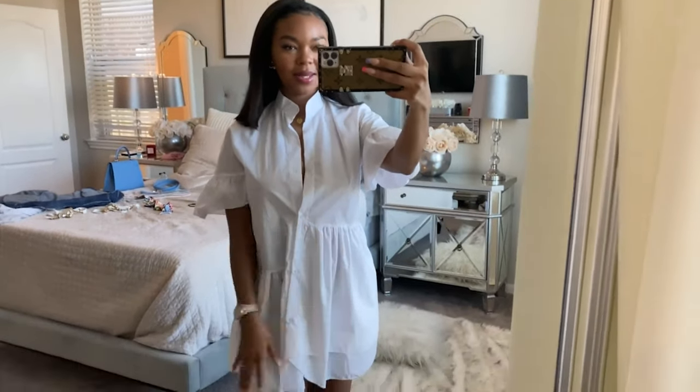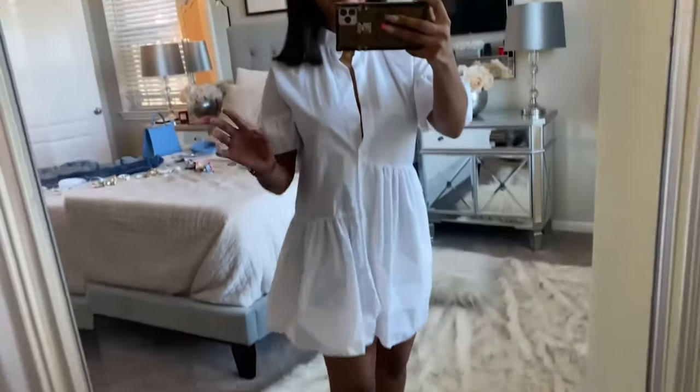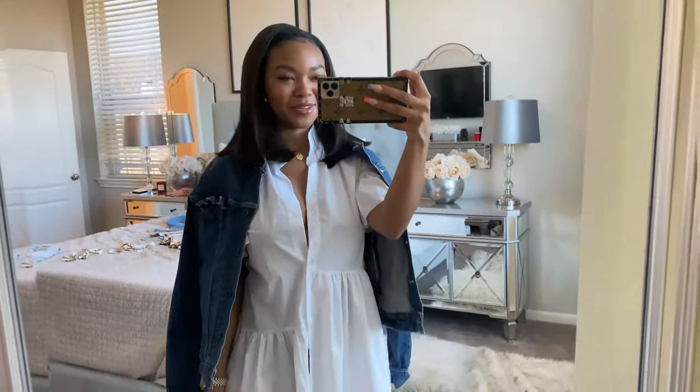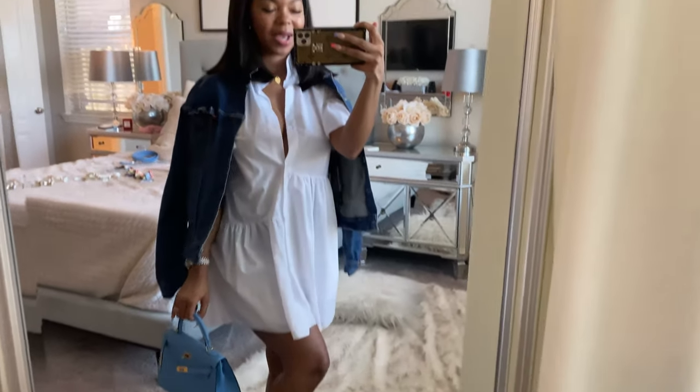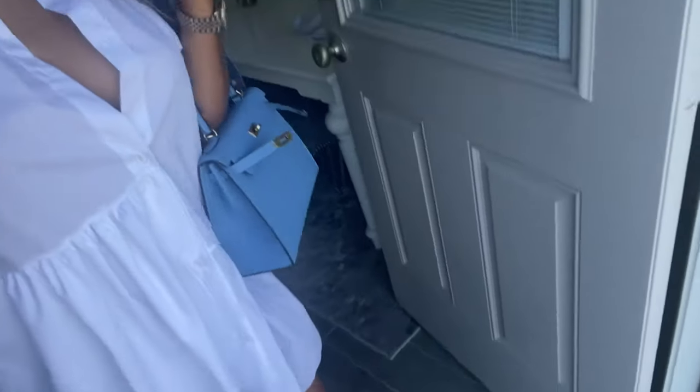Okay, so here is the OOTD. So super cute with my Gucci flash tracks. I decided to take the crystals off. Cute little PLT dress. And then, like I said, it's chilly outside, so we've got our jean jacket on the top and blue Kelly, which I think is just super cute. Love this look, love this for me. Okay, so in the light, here's what we're looking like. Super cute outfit. Love the sneakers with it. Love the jean jacket. It's giving. Ooh, it's chilly.